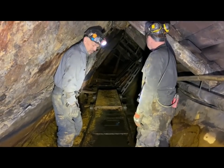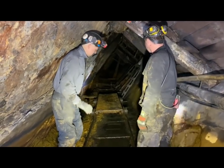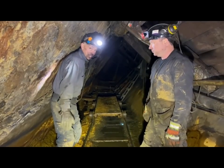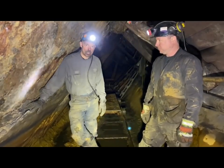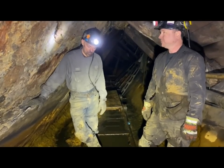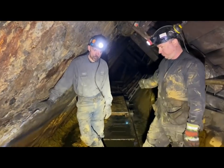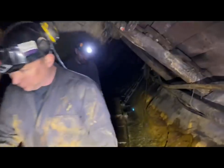So this is, yeah, it's just funny. We've been at this mine a long time, and this is where we really started learning about actually mining anthracite coal instead of just the history end of things. It's the actual, currently mining coal. We developed most of this mine, actually. When we came here, the only thing that was in was the 7-foot, the rock tunnel here.